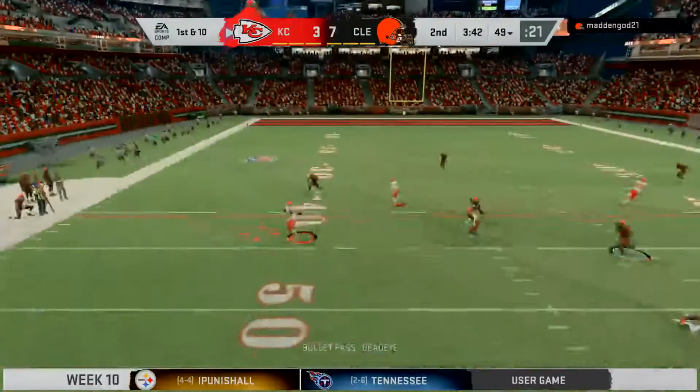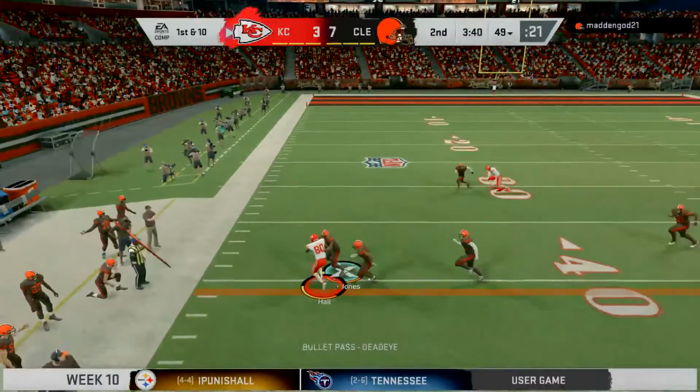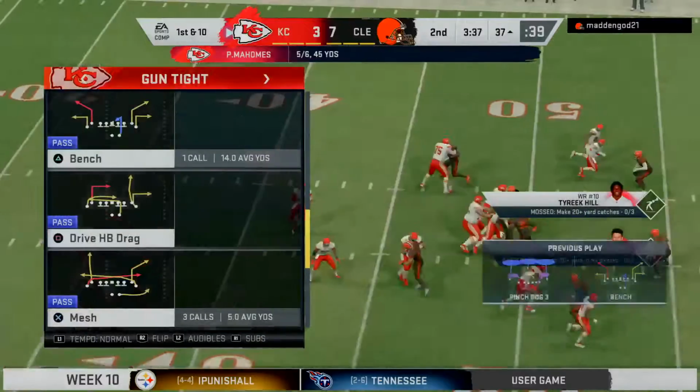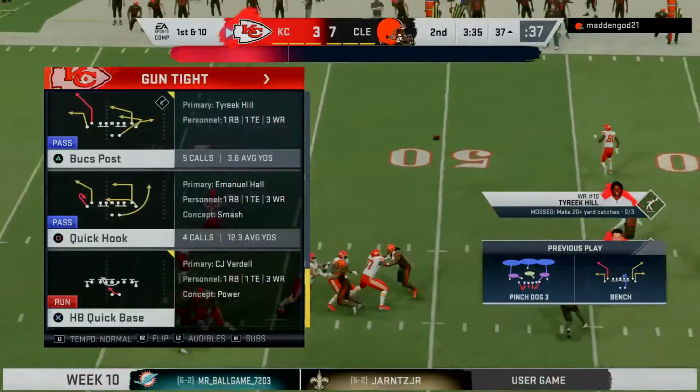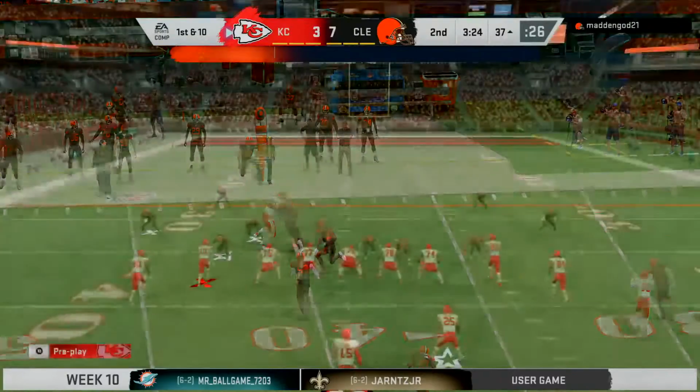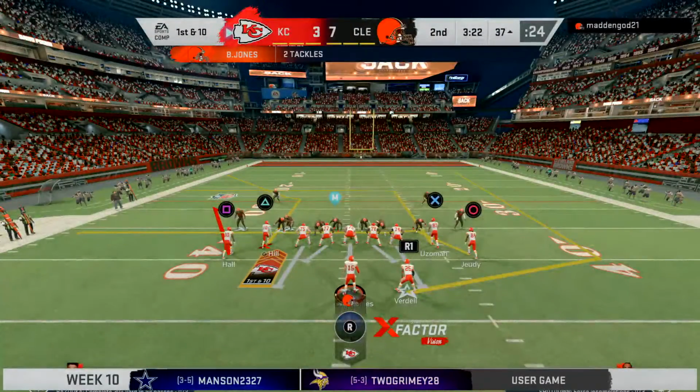Mahomes now on first down. Throwing the out route, incomplete. That's Hall. And he is tackled inside the 40, not quite to the 35. That goes for a Chiefs first down, 14 yards. This offense finding its legs now.